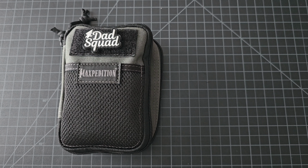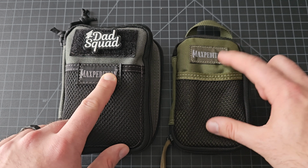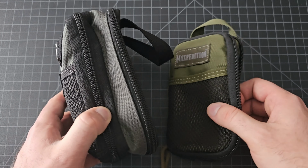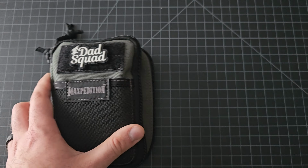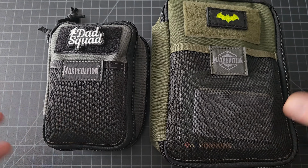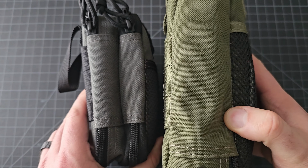Now you have my favorite, the Maxpedition Micro, and in fact the tool layout in here is very similar to the tool layout in here, but obviously you have a little bit more room for some bigger tools and that extra pocket there. And then lastly I have my Maxpedition Beefy, one of their biggest pouches, obviously much bigger in the 2D, but when you look at the depth, really not a huge difference.